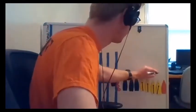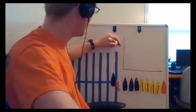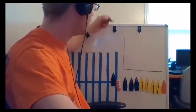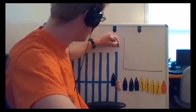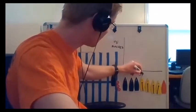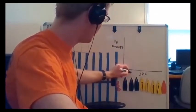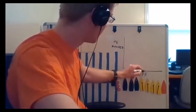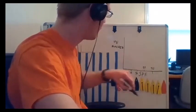If we draw up a graph here, on this side we have the amount of UV rays that are blocked. UV blocked on the y-axis. We're getting a whole math lesson in here. It'll be cool. And then on the x-axis we have SPF. So maybe we have 15 down here, and then 30 here, and then 50 and 70.